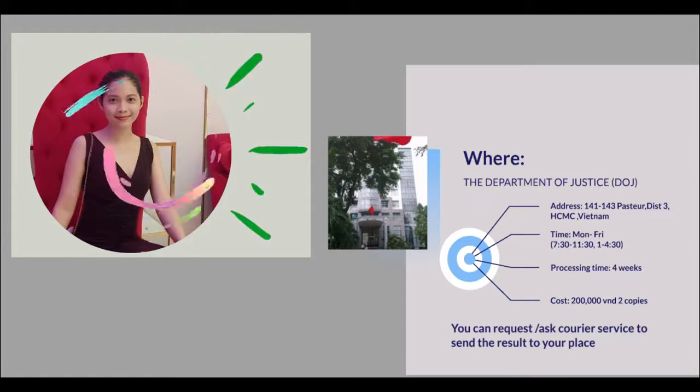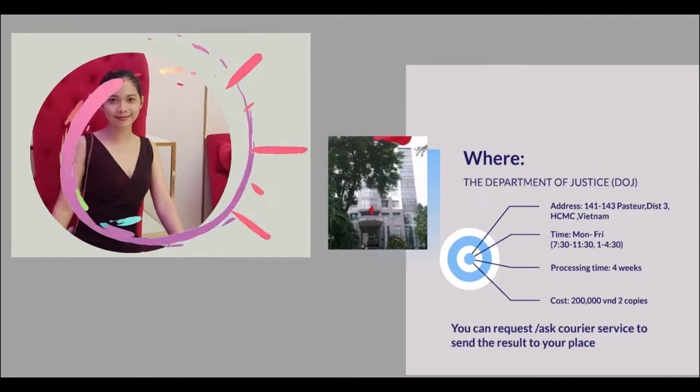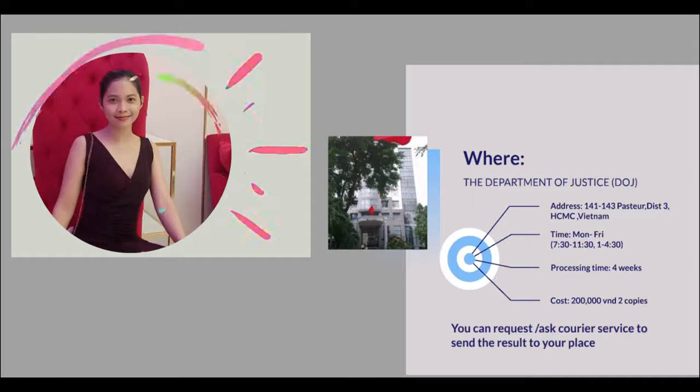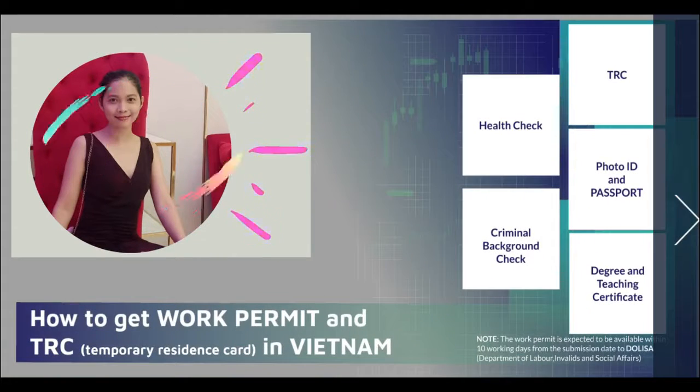So now take note, you can request or ask a courier service to send the result to your place in case you are staying far from the Department of Justice. But if you're just near the place, you can just go there and pick up by yourself. Okay, that is for the Vietnamese criminal background check. Now let's talk about health check.